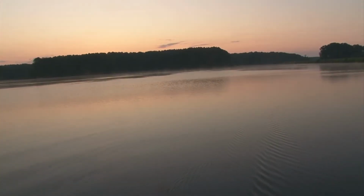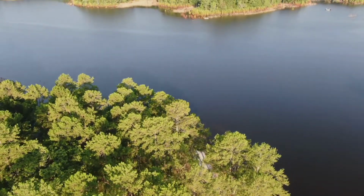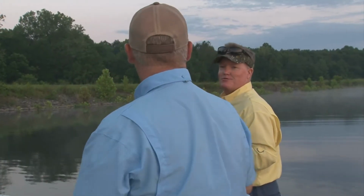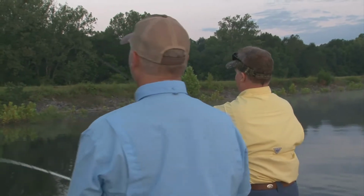So this is Trace State Park. You said what, 500 something acres? 565, located in northeast Mississippi. Phenomenal bass fishery, crappie fishery, but it's historically known for its brim. Giant bluegill, yeah. Man, I should have brought a bucket of crickets.